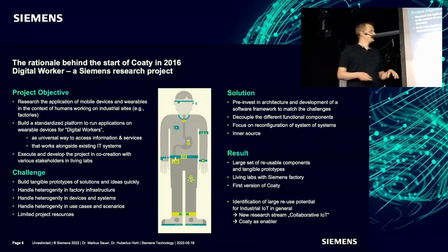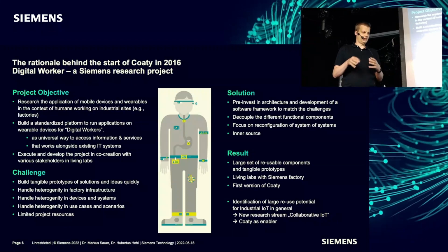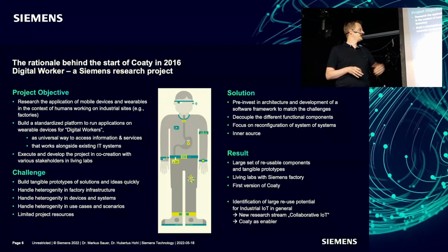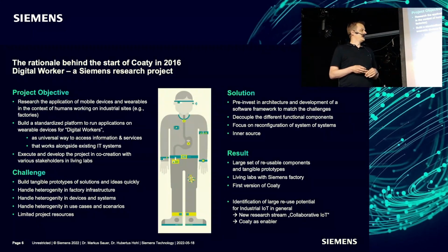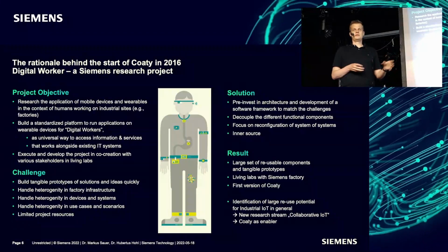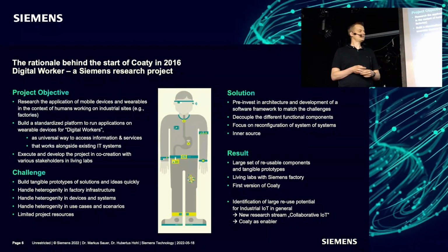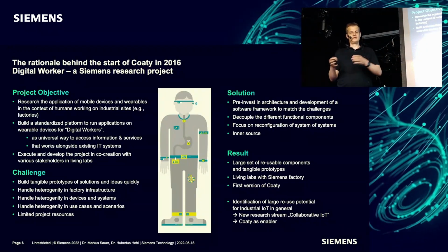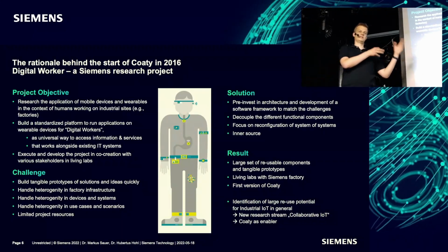And the target was really then to build a kind of generalized platform where I can have universal access to information and that works with the existing systems. Another parameter was we wanted to establish the whole thing together with the factories or with the partners there. And so it should be co-creation, living labs, discussing really from the blue-collar workers up to the industrial engineering, up to the work council and whatever.